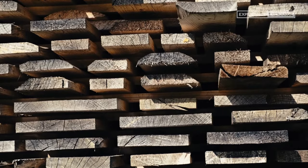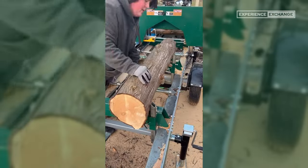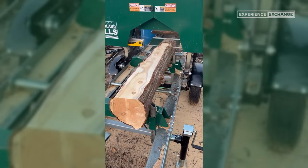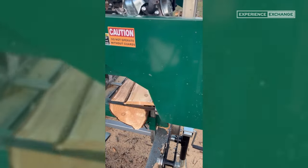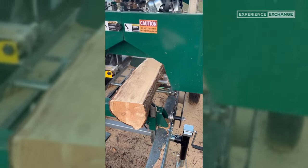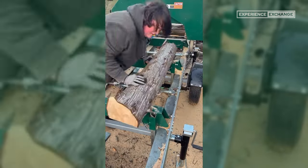Usually I provide the lumber. I've accumulated quite a bit of lumber over the past years. So my thought behind getting my sawmill was I would be able to make a building or a detached building to basically store my lumber in. And since I've got my sawmill, we just recently finished it. We built a lean-to roof over the back of my shop.